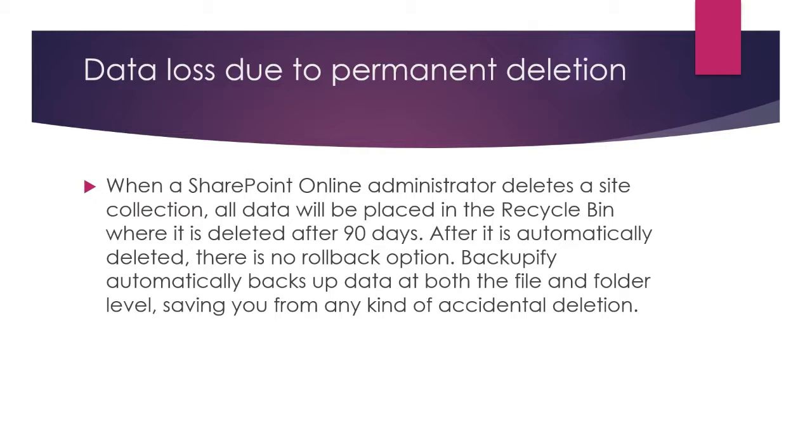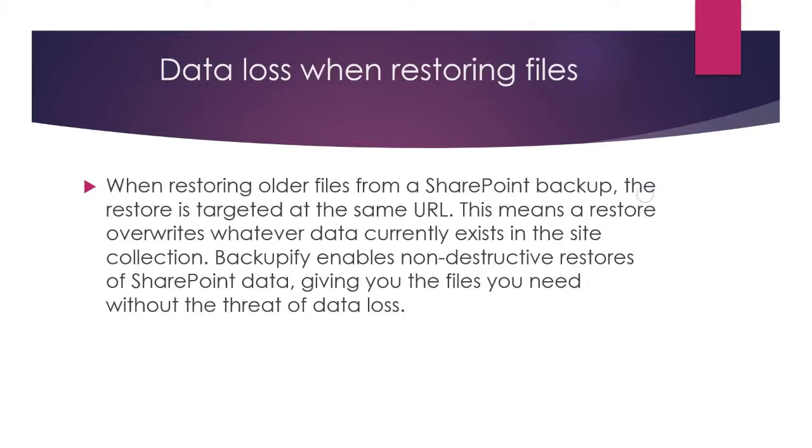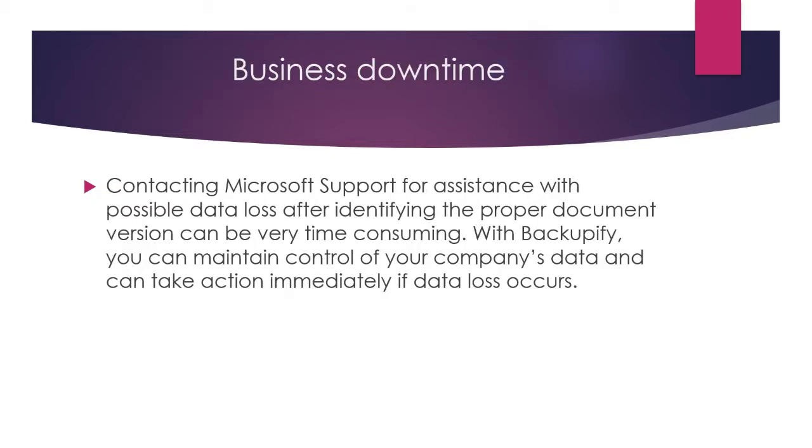Being able to just go in, have a couple clicks, and having your data back to the way it was is definitely valuable. And then data loss: when you are restoring back to the same location, you can restore over the data that you're wanting to basically save. And business downtime. Again, my one example of the client that had an employee leave on them. That was 4 days without having that data.